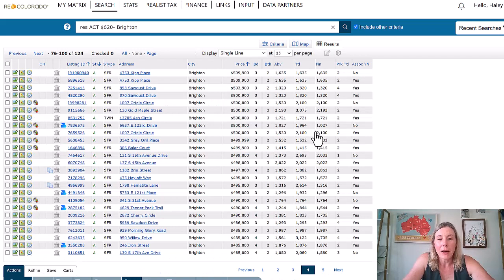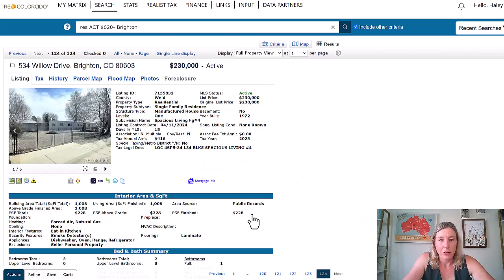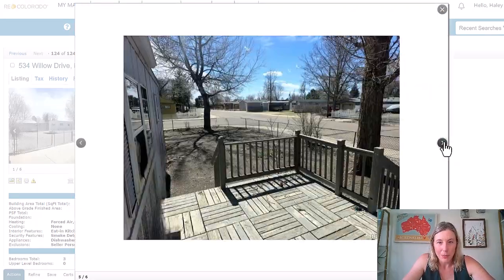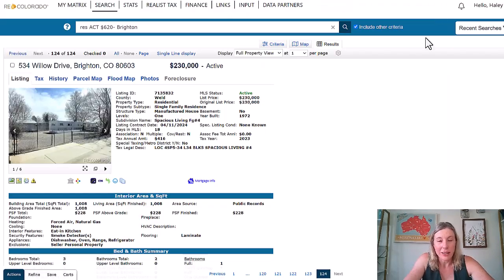And how about our cheapest property in Brighton right now? Is 230,000. It is a manufactured mobile home and it looks like it needs a lot of work. That's what you're going to get for 230,000 or maybe a little less because it's been sitting a bit there in Brighton, just to give you an idea.